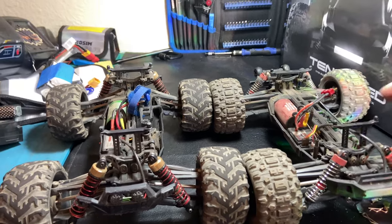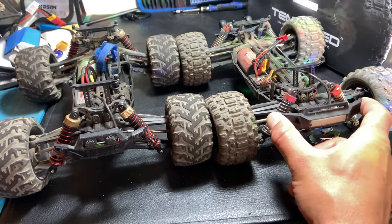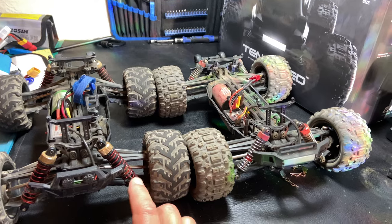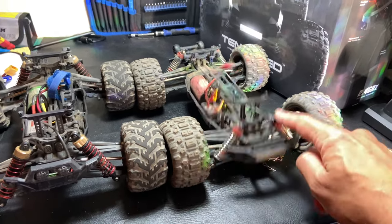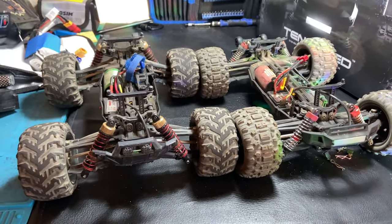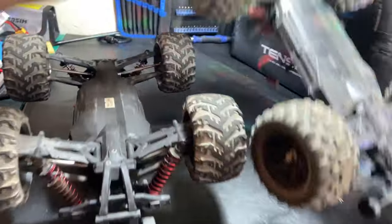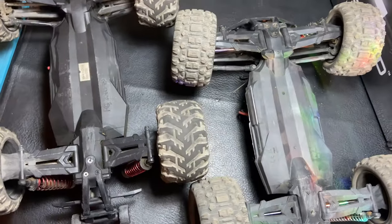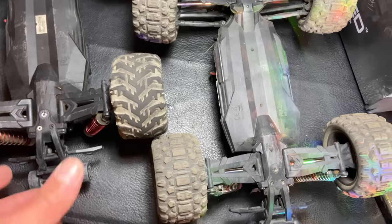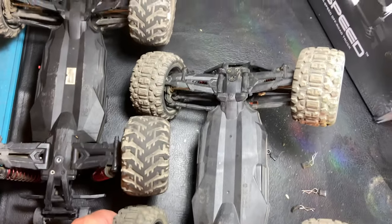So the differences are the amp, the motor, the tires, the front light assembly situation. These are like halfway oil shocks. You can put oil in them, but they're not the best. These are just friction. Looks like they both have the CVDs in the front and the dog bones in the back. But yeah, it's pretty much the same damn thing.